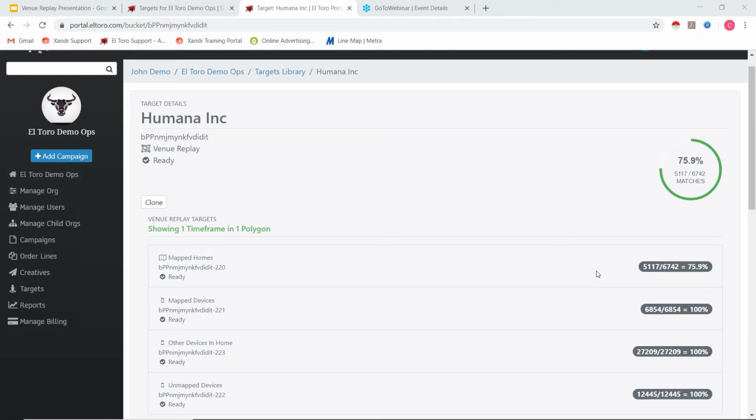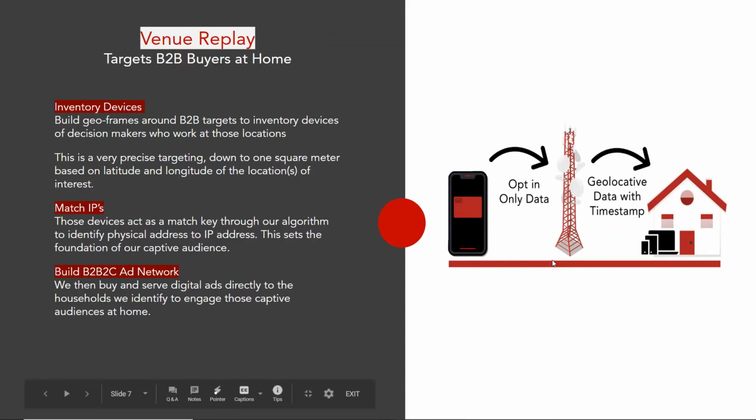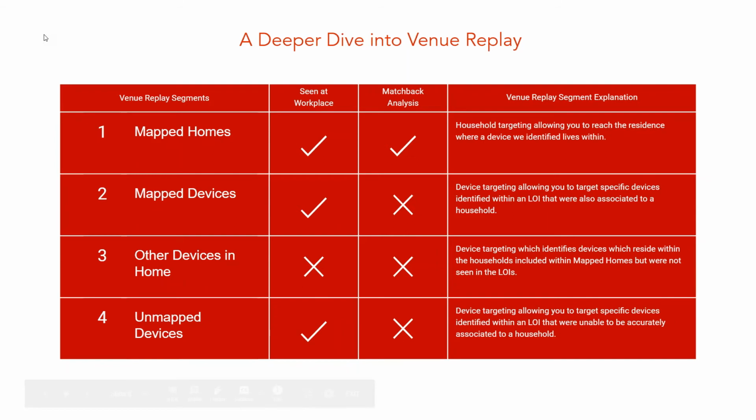So with that, I'm going to pass it back over to Nathan. Thanks, Chris. I really appreciate that. That's a great demonstration on how we actually query for this. Let's go on. So a deeper dive into the venue replay technology. And I believe what you were seeing there at the very end was 4 segments. And those 4 segments represent different ways in which you can target and different people that you can target, okay?